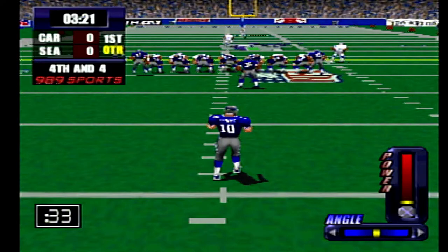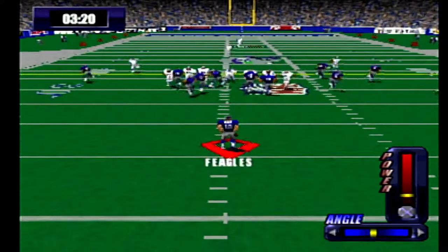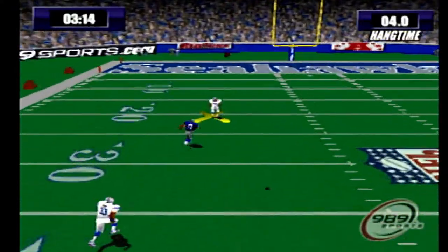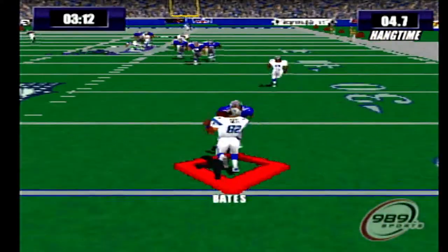Bates waits for the punt. Fiegels back to punt. This punt is going to go far, far, far. 20.